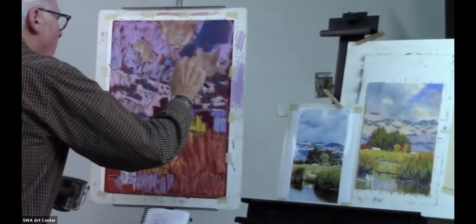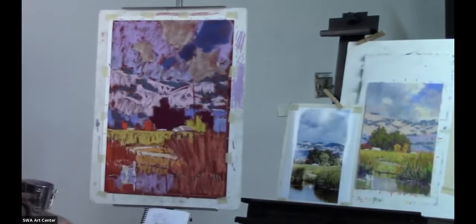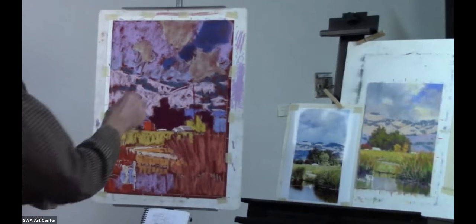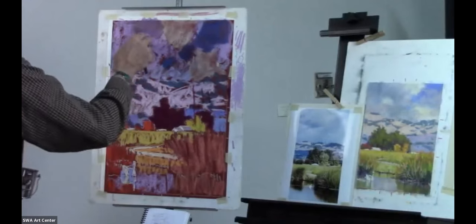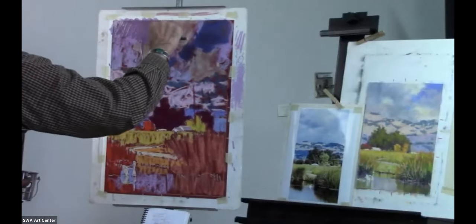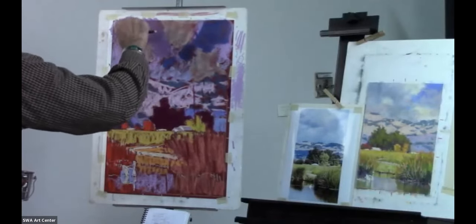And what it ends up looking like when this is dry is very abstract. And to me, that's a lot of fun. And unfortunately, my natural bent is to go from there to semi-realism.